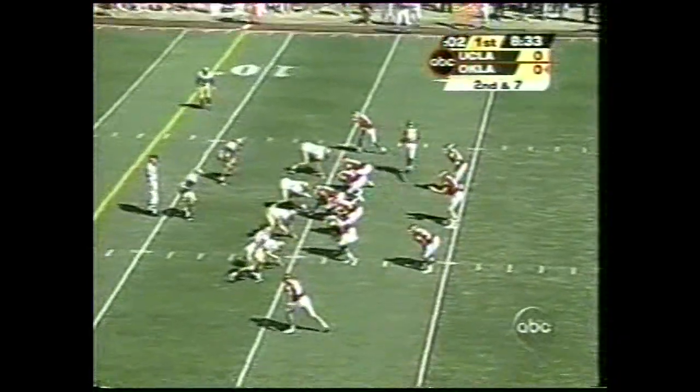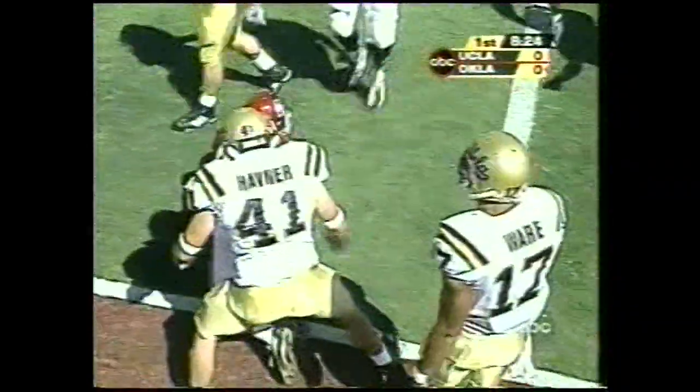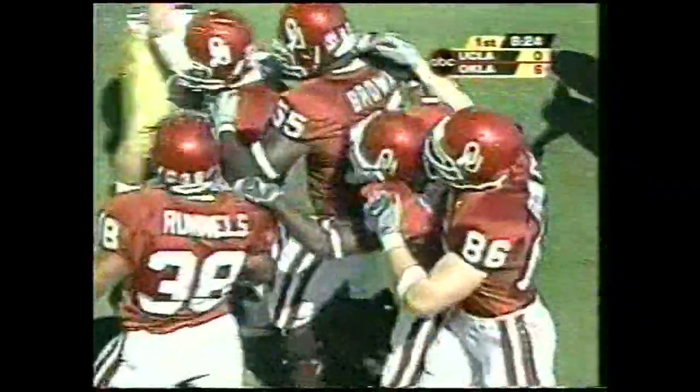This is the 11th play of this drive. They're back in second down and 7. And there they come back now with Works, number 47, breaks free to the end zone. Touchdown. Oklahoma scores. Ronaldo Works.